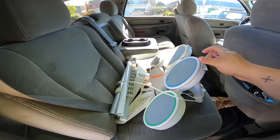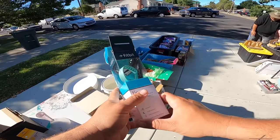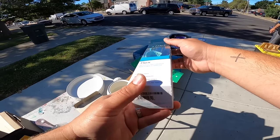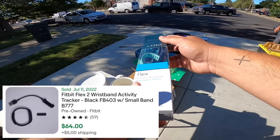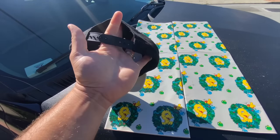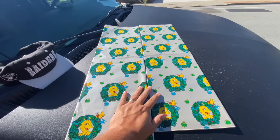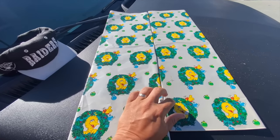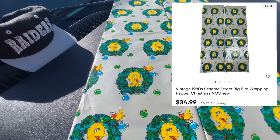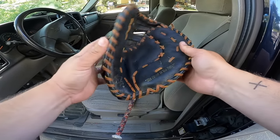Alright, so I'm the proud new owner of a Wii drum set. She wants $2 for the fit there. It's a really nice Raiders hat, so this is a vintage grip. Wrapping paper, Big Bird Christmas wrapping paper. I got these gloves here for $5. It's a Roland.